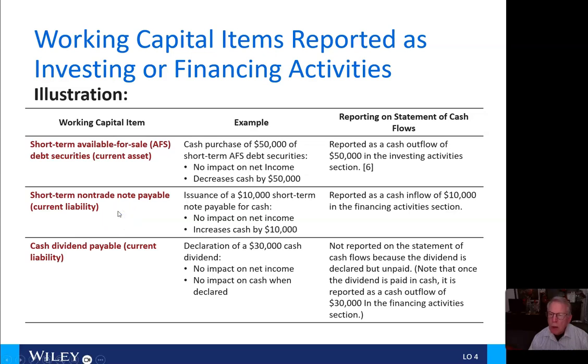Here, short-term non-trade note payable, a current liability. Here, we're going to issue a $10,000 short-term note payable for cash. There's no impact on net income, but it increases cash by $10,000. We're going to report it as a cash inflow of $10,000 in the financing activities section.